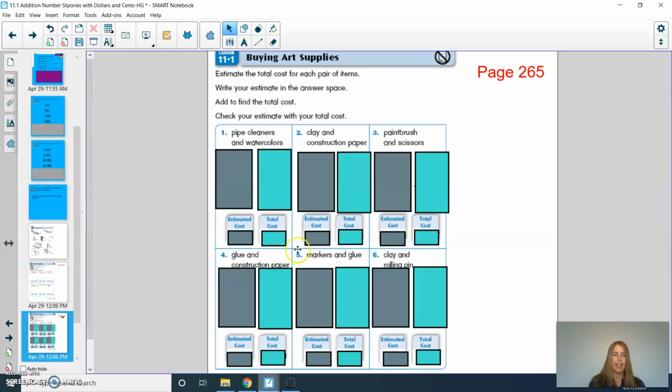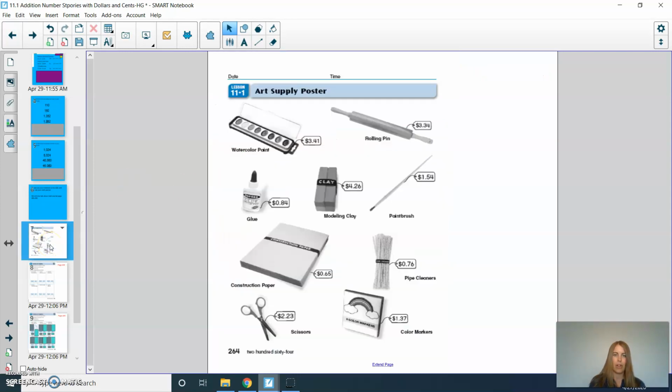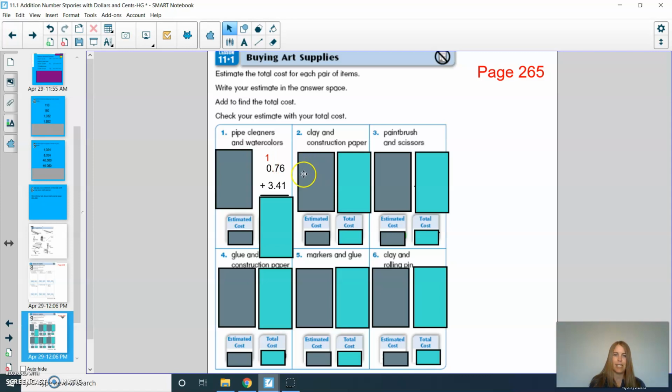So if I take a look at number 1 and I'm adding pipe cleaners and watercolors, well, I first need to know what my actual prices are. And I can look at my chart as well. So if I go to the pipe cleaners, I can see pipe cleaners are 76 cents and watercolors are $3.41. So I'm going to write my 76 cents and my $3.41. Now when I'm estimating, I'm going to round each of these to the nearest 10. So I'm going to round 76 cents to 80. And I'm going to round $3.41 to $3.40.